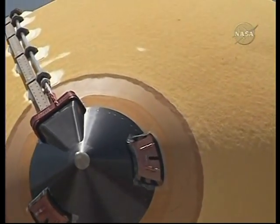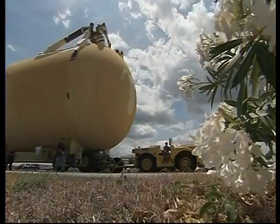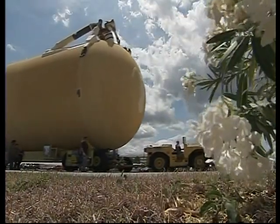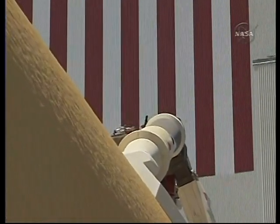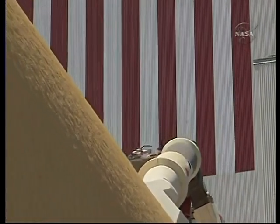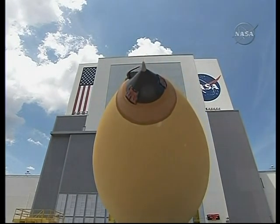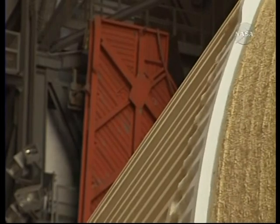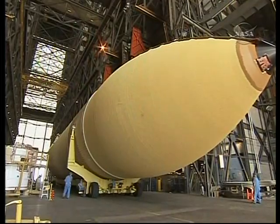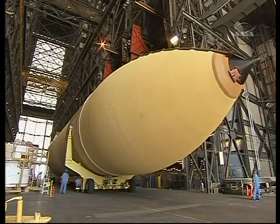Here is a close-up view of the nose cone, which has the liquid oxygen vent valve and fairing. At the opposite end, the aft bipod struts and propellant feed lines connect to the orbiter. The tank is 154 feet long, 27.5 feet in diameter, and holds over 500,000 gallons of propellant. The function of the external tank is to provide liquid hydrogen and liquid oxygen to the 3 Space Shuttle main engines. The outside of the tank is covered in a polyurethane foam that protects it from extreme temperature variations.